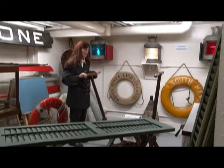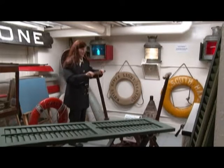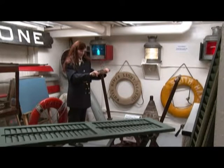So you wouldn't be doing it at this pace. You would have a real hefty pace, a very steady pace, with a couple of men, one on either side, of course. And then the hoses were attached down below.